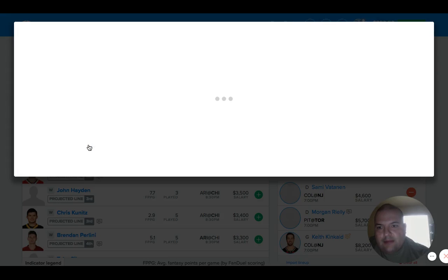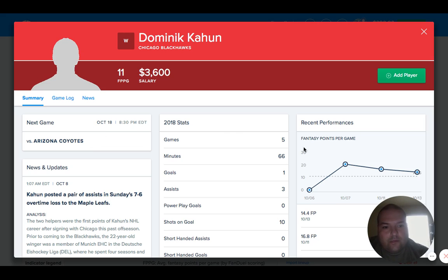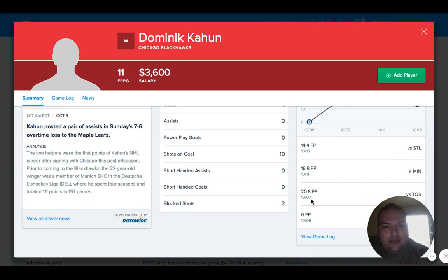Let's take a peek at Dominic Kahun real quick. Look at this, solid, right? 20 points, 16 points, 14 points. Very rarely, especially on FanDuel, are you going to see a guy at 3,600 who's going to get you 4x value. So this is our DFS cheat sheet top secret play of the day, Dominic Kahun.